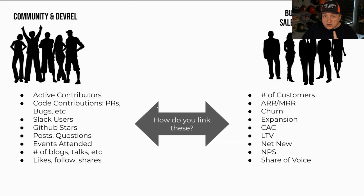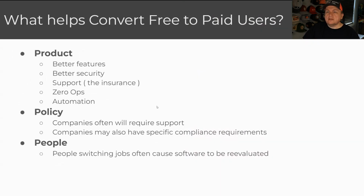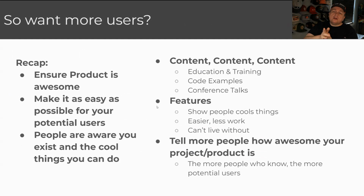So make sure if you are trying to do commercial that you do match these up and you have a plan for both. Because ultimately, when we talk about commercialization, it's a lot of that conversion from free to paid users. So again, if you are looking to do that free to paid users, there's a whole other section that I could get into. But keep in mind that a lot of the same things you're doing from a community perspective are also going to be in that space as well. So you'll want to look at different products or policies or different things that would help drive that. But recapping, ensure you have an awesome product. Make sure it's as easy as possible for folks, and make sure people are aware that you exist. And focus on that content along with features.